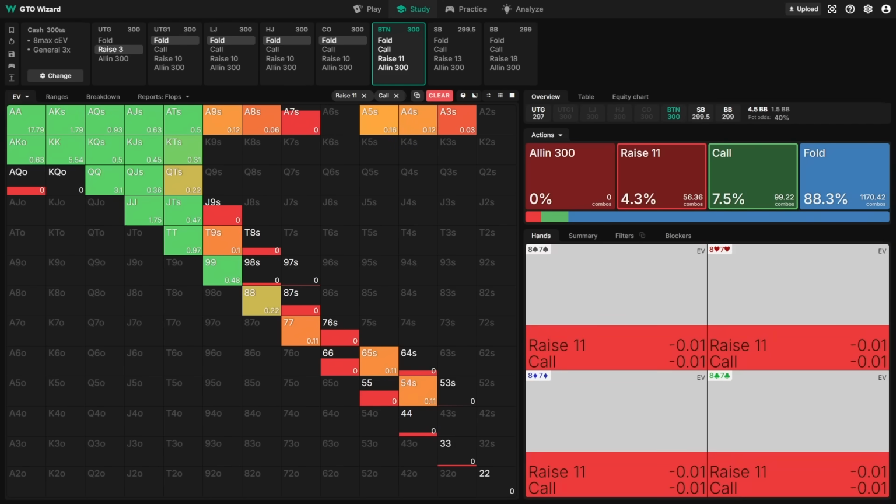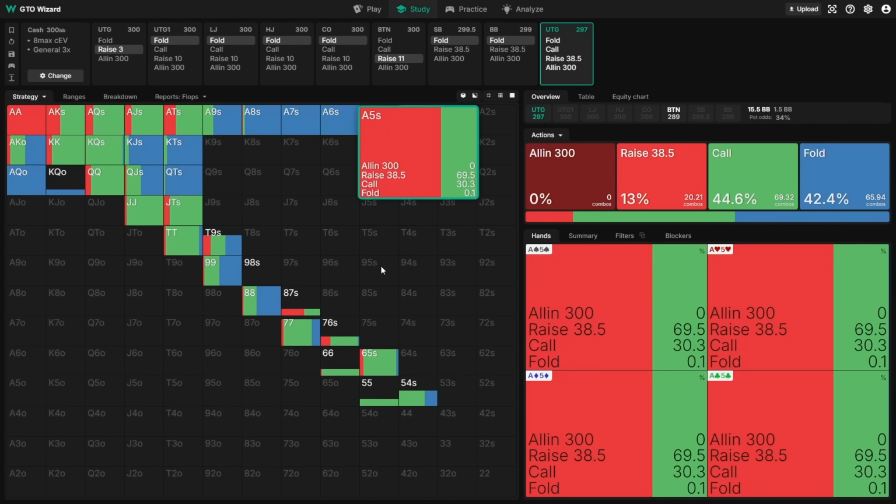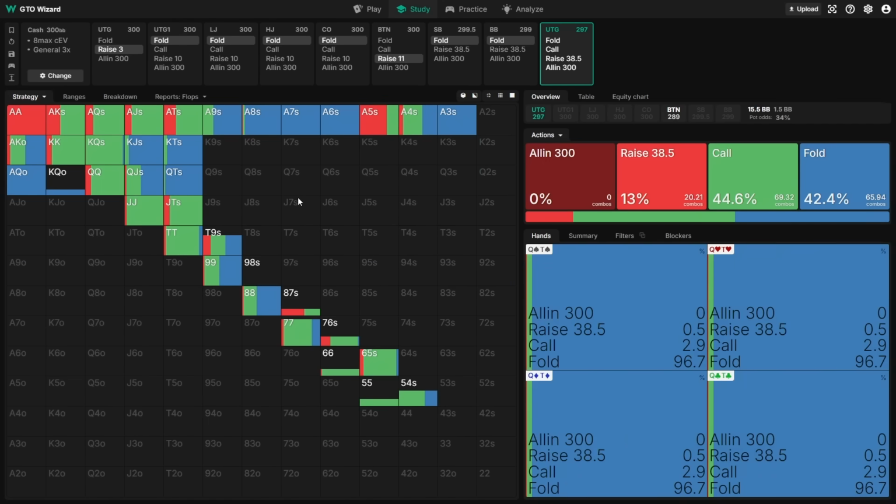The real magic of Ace-5 suited, though, and one of the reasons why it often plays so aggressively, comes when we look at the under-the-gun 8 player's response against a 3-bet from the button. Ace-5 suited is actually 4-betting at a high frequency here, roughly 70% of the time, which is more than any other hand in this range except for Pocket Aces. Ace-5 suited is actually the second most common 4-betting hand in this player's range. Why would this be the case?